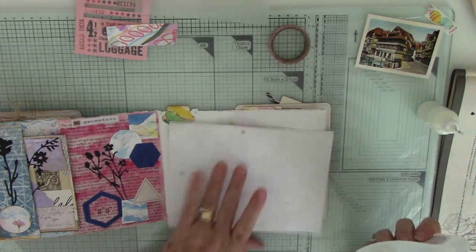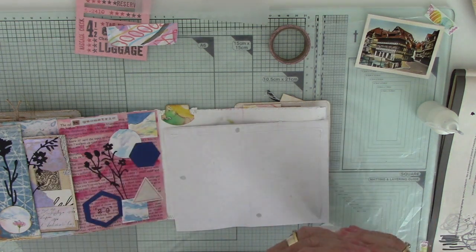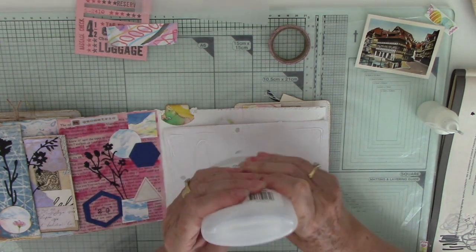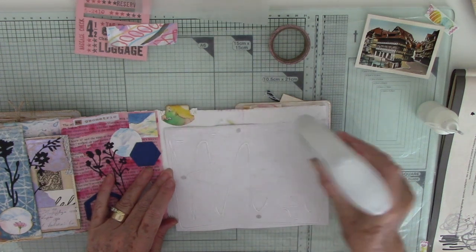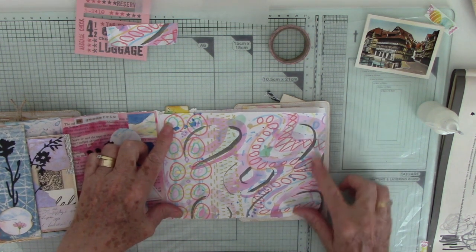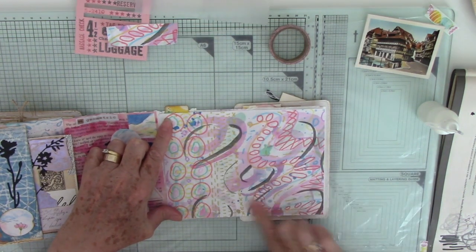And to attach this, I am going to add my Boyle's glue, which is a good strong glue. And this is painted onto plain sketch paper, I think I used for this. So it's not sort of thin paper, it's quite sturdy. Just spread that around a bit. And the joy of this glue is that you can slide the paper around a little bit until you're happy with the placement. So we like that.